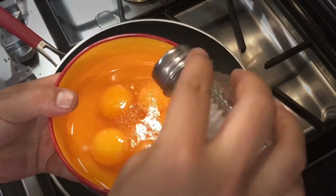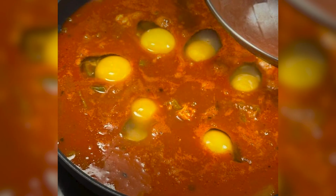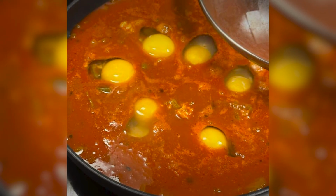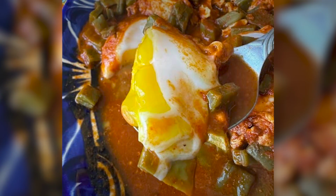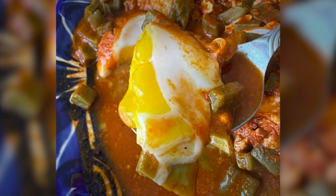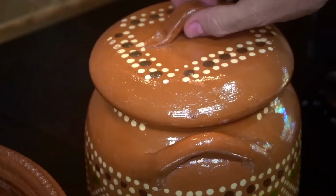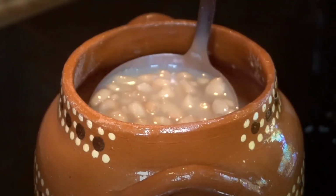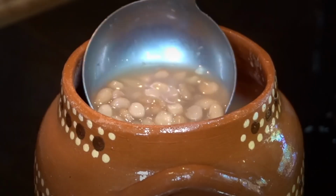The eggs weren't scrambled or fried. They were cracked straight into the boiling sauce and gently poached so the whites set slowly while the yolks stayed soft enough to melt into the chili when you broke them. And you didn't eat it alone. Refried beans were right there because Grandma didn't serve a little plate. She served a full morning.